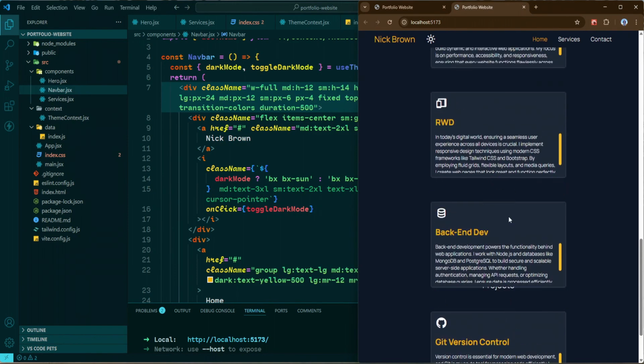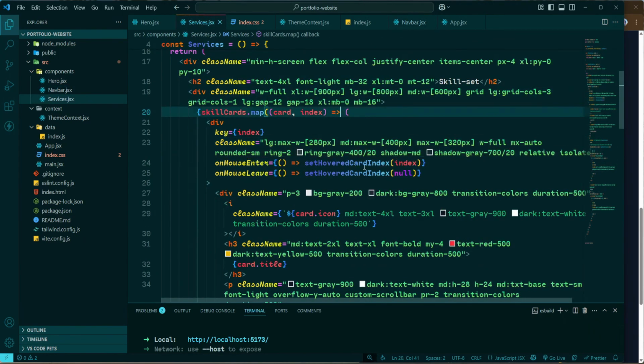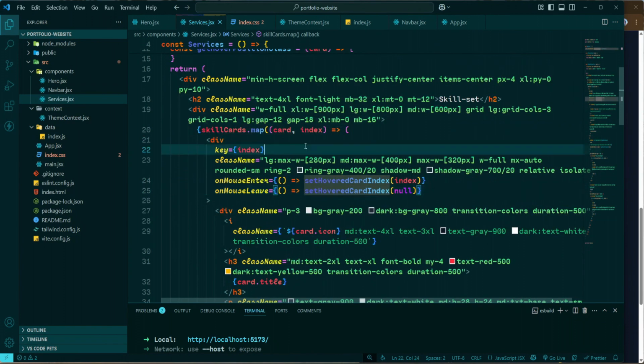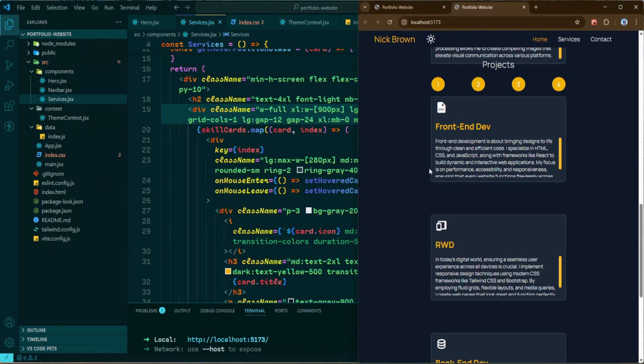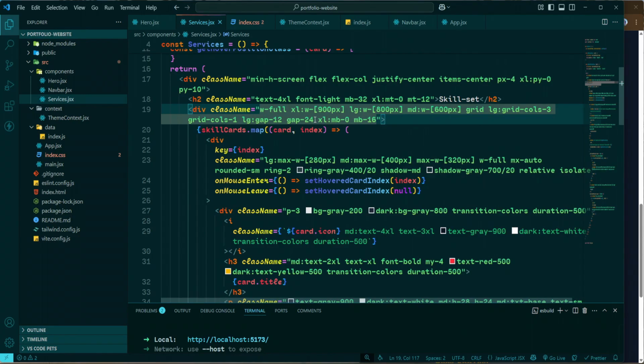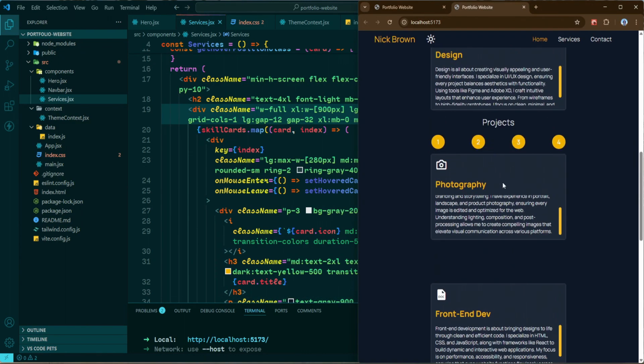Actually, I think that we need more space between the cards, so let's fix that issue. I'm going to increase the gap. Let's make it 24. Well, we need more space. Let's set gap to, let's say, 52. Okay, so now it's better.